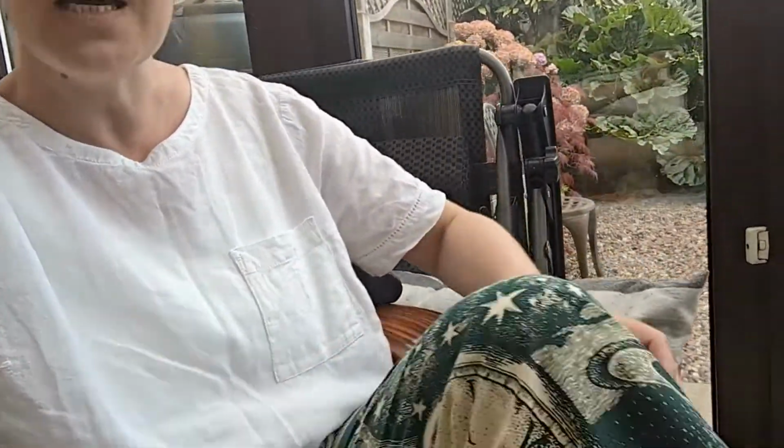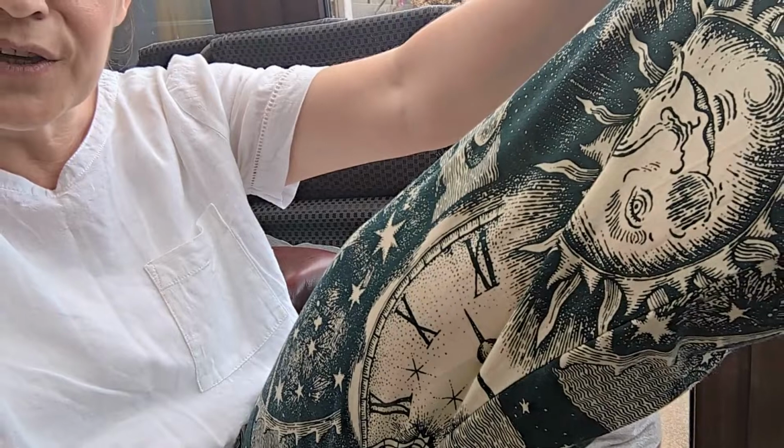And I made myself a nice pair of pyjama bottoms, with a big chunky elasticated waist, so they're easy to get on. But yeah, I just thought I would show you those. And they're really nice and comfy. I washed the fabric before I made them, and I think I'm going to make another pair as well.